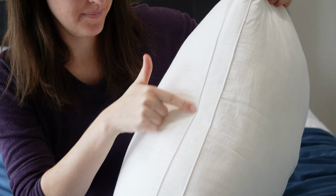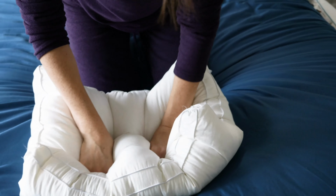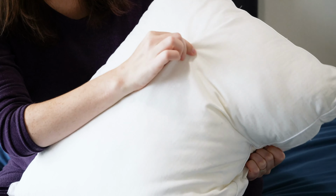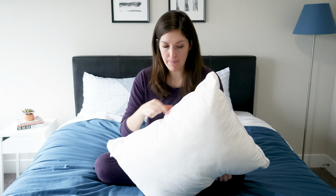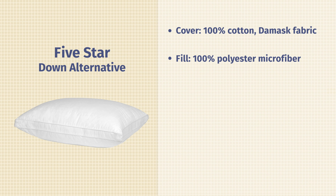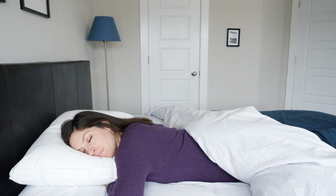All right, don't let the 1.5-inch gusset on the side of this pillow fool you. It is a very soft, fluffy pillow. The outer cover is really pretty, 100% cotton. There's this damask satin design and then satin piping on the edge. So it does give it a nice high-end look, even though it is a very affordable pillow. The inside is 100% polyester microfiber. So down alternative, it's a down-like pillow. It's gonna give you that soft, fluffy feel, but your head's gonna sink right on through that.